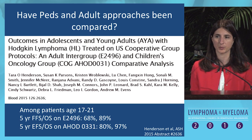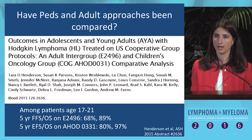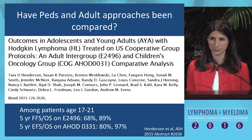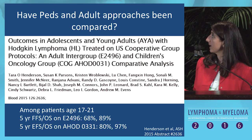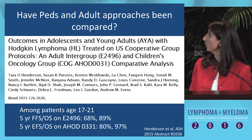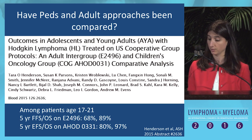And an overall survival of 97%. What was interesting is that for reasons that are not entirely clear, this age group on the E2496 trial did not do as well with regard to event-free survival as some of the other older age groups on that trial. But nonetheless, when you compare this data, comparing those treated on the pediatric regimen with those treated on the adult regimen, there was an improvement in event-free survival for those patients who were treated with the more dose-intensive regimen on AHOD 0031. And that is taking into account a multivariate analysis that included things like stage and bulk disease and anemia, which did differ between the two groups.